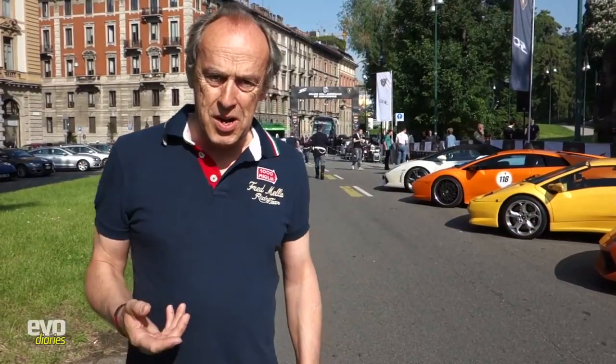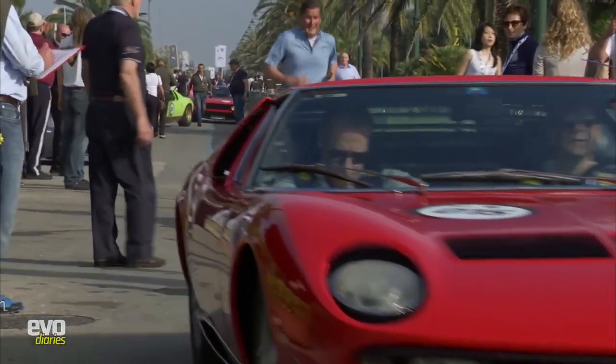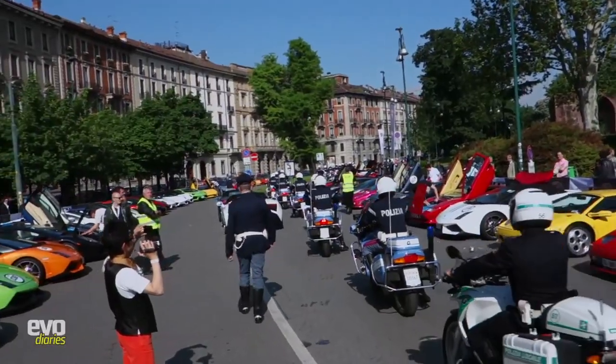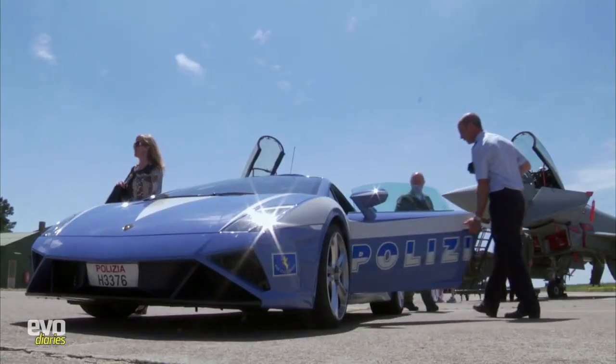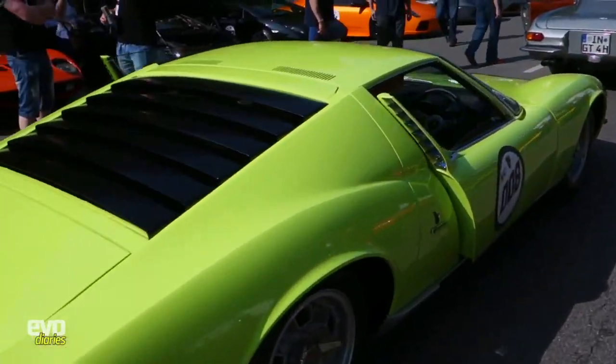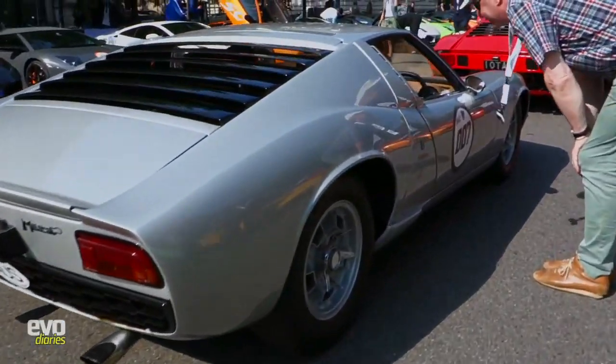And then the Miura is really well populated here. Police bikes, you won't believe. We're going to have a look at the police bikes later. It takes a lot of police to control 350 Lamborghinis through Italy, so we'll have a look. And they've also brought the police Gallardo down. But anyway, Miuras, 17 Miuras here. I've noticed several SVs as well.